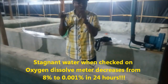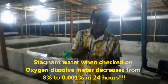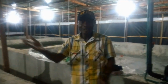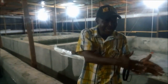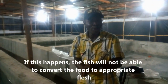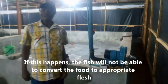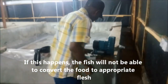If you check with a dissolved oxygen meter, you know what you get? You're going to see an oxygen rating of 0.0001%. Oh my God, the best carbon in the world, free nitrogen, and then oxygen is not enough. So the fish will not be able to convert your food into flesh appropriately. That's sad news. So it's important to make sure you up the ante on your oxygen. Very, very important. And that's the reason why this guy is here, to pump in. I'm going to put it on now for you to see. It's got a sweet sound. Let's see it.